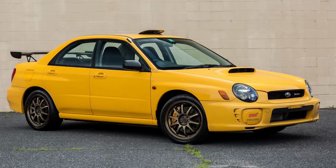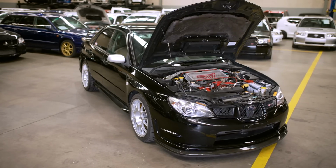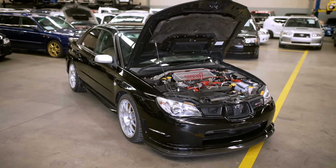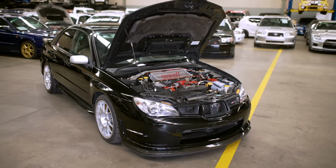They're pretty rare in Australia because you've got to obviously bring them in yourself as a private import, or now Cars from Japan bring them in as grey imports. So I've never actually driven one before, so I'm pretty excited about it. But before I do, let's take a look at what makes an S204 so special.